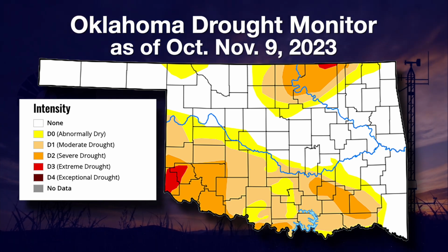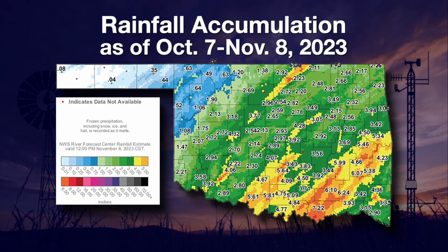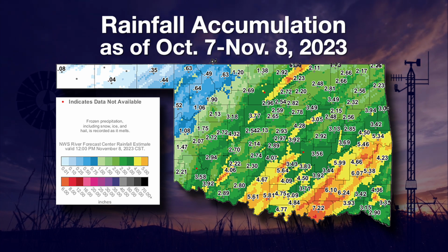Hopefully it doesn't turn into a full-blown drought up there, but we will certainly keep our eyes on that part of the state. That definitely shows up on the 30-day rainfall map from the Mesonet. You can see lots of good totals down across the southeastern 2/3 of the state.